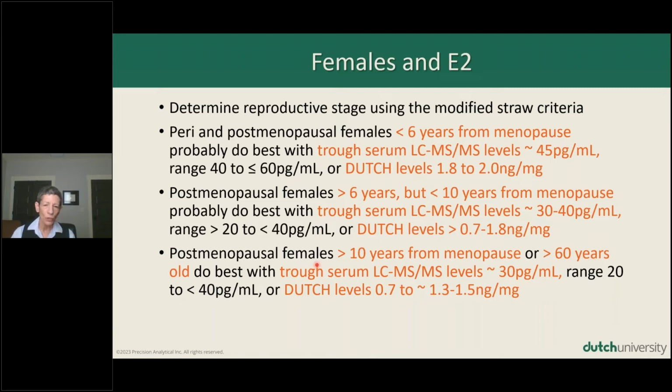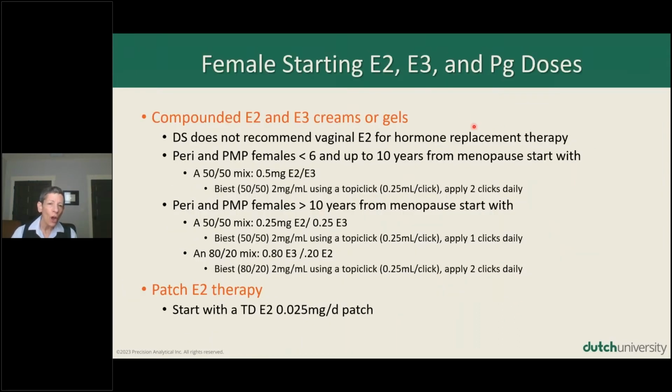And postmenopausal females greater than 10 years or greater than age 60 do best around 30 picograms per mL in serum and 0.7 to 1.3 to 1.5 in DUTCH. And when we're talking about compounded E2 and E3 creams and gels, I personally do not recommend using vaginal estradiol for hormone replacement therapy, because then, especially in women with a uterus, you need to be concerned about progesterone. And in that setting, you should use vaginal progesterone.